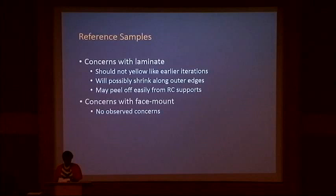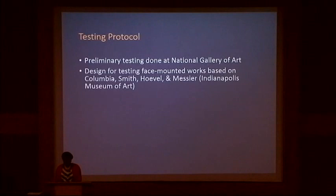To date, preliminary testing of the photographic and print mock-ups has been carried out in collaboration with Dr. Christopher Manis and Dr. Molly McGath of the Scientific Research Department at the National Gallery of Art. To elaborate further on our testing protocol, in addition to Dr. Manis and Dr. McGath, we consulted Dr. Gregory Smith and Dr. Paul Whitmore.